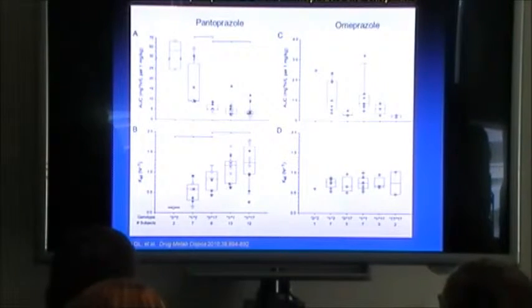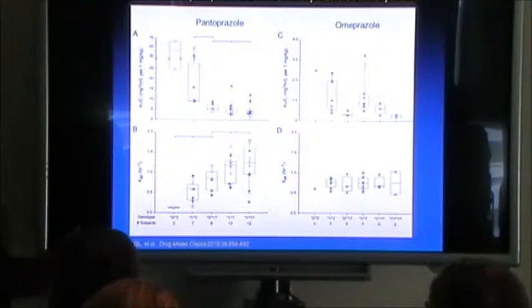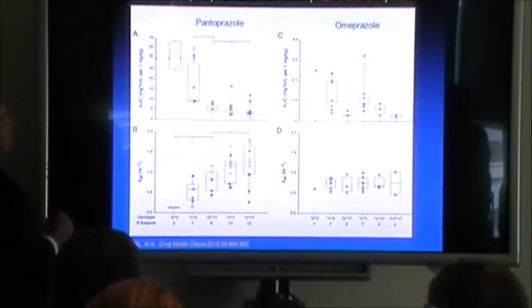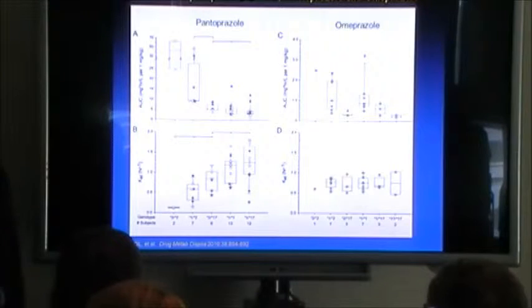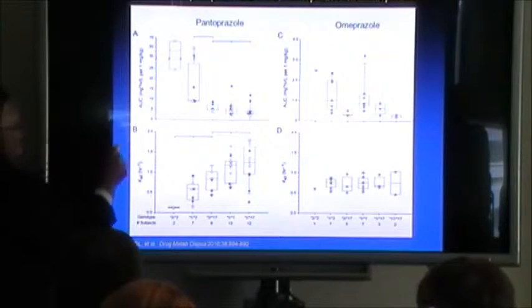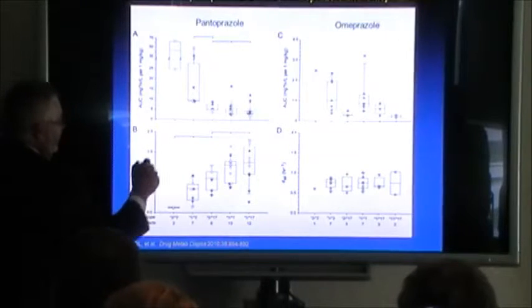I showed these data this morning. I showed them again because I really think they're key. But here, there are two proton pump inhibitors, pantoprazole and omeprazole. See, I'm pointing it out, not touching. Elimination rate constant, area under the curve, a relationship with pantoprazole.